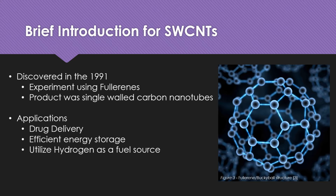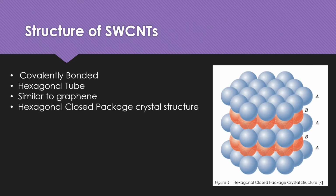needs to be understood. When you look at the molecule, the atoms are covalently bonded together, which means the electrons are shared rather than being transferred. The overall structure is a hexagonal tube. It is almost similar in a way to graphene, except graphene is a sheet.